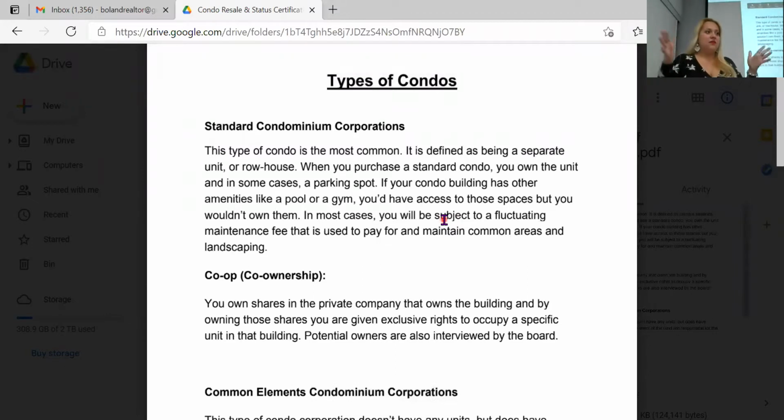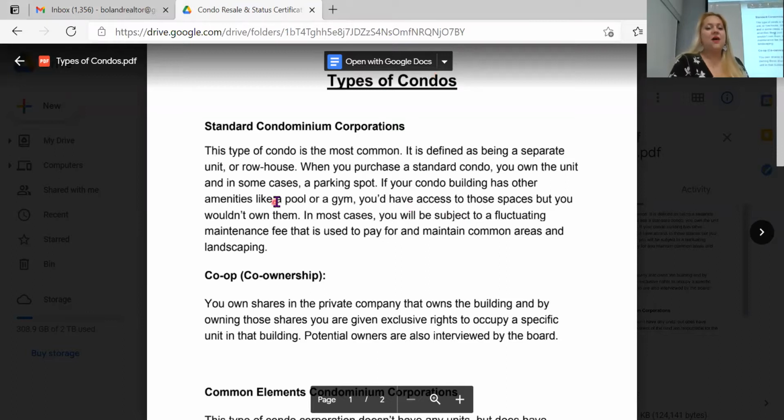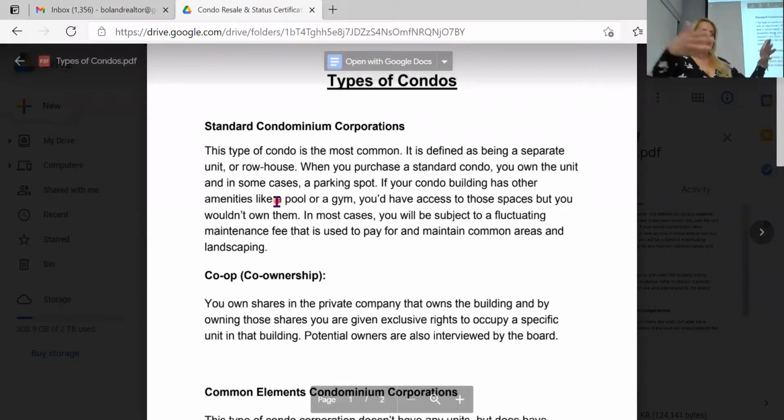So basically, at the end of the day, what we're looking at is you're owning your individual unit, right? So everything within that unit is usually your responsibility. Everything outside of that unit, right? They always say inside the drywall is yours, outside the drywall is the condo corp. So you're looking at maybe windows, roof maintenance, if the building has a pool or a gym that they maintain, if there is visitor or meeting space, games room, whatever the case is, that is what your maintenance fees are going to.